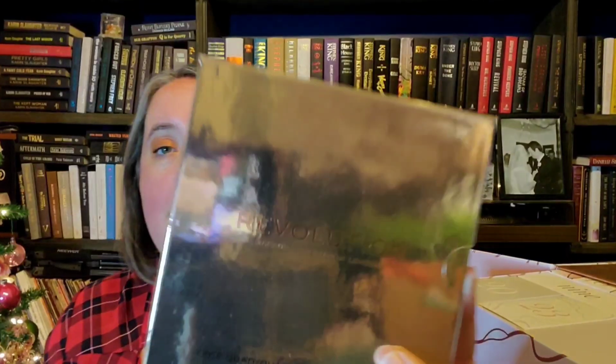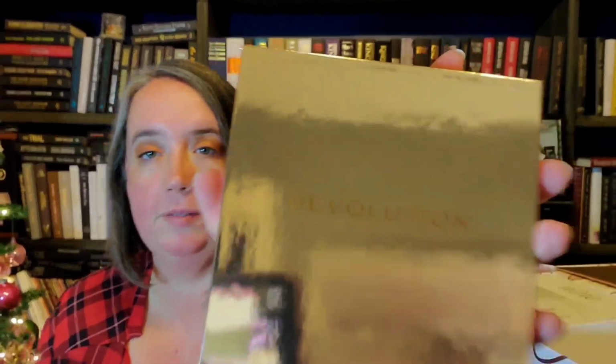So, first item is a face quad from Revolution Makeup. That's a good start. What's a face quad? So it's going to probably have our bronzers and our blush and our highlight, and a fourth thing. That's a good start to the day or the month or the season, whatever you want to call it. And it's gold. I love gold. It's very reflective.